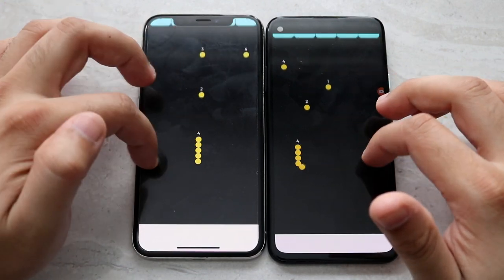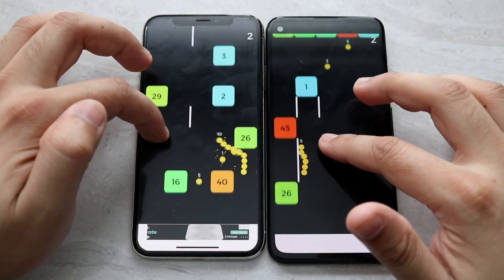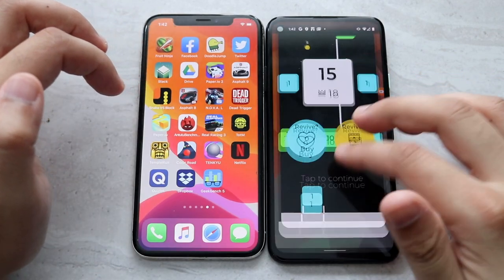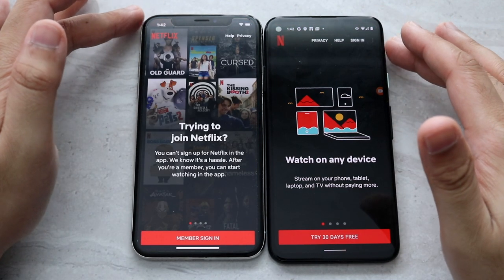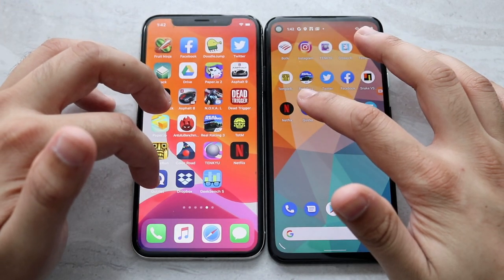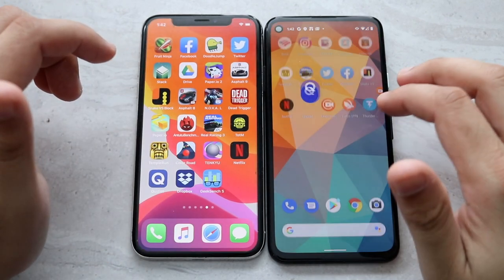Let's get into some gameplay, see if there's a difference. And there may be. I think they're kind of the same. I think the iPhone 10 was kind of stuttering in the beginning. They both look kind of the same towards the end of it. Netflix. 3, 2, 1. And the Pixel 4a was faster, followed by the iPhone 10 a little bit after. Quizlet. 3, 2, 1. Pixel 4a faster. iPhone 10 a little bit behind.